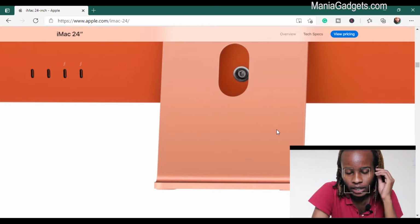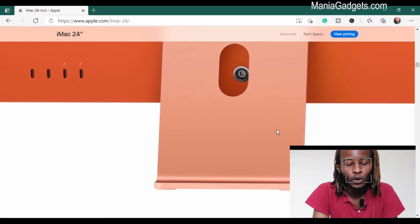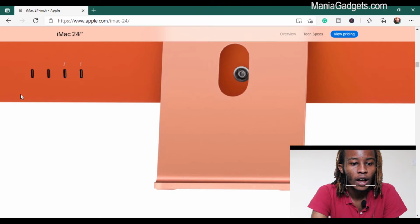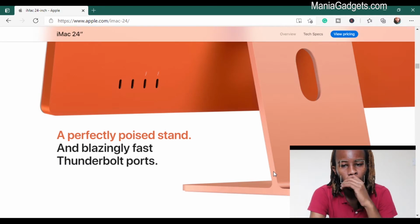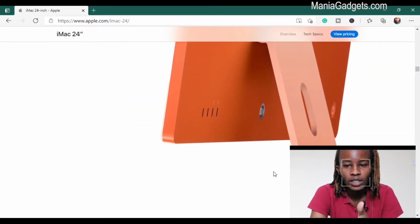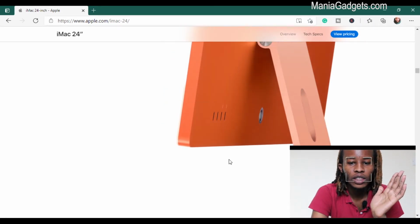Also, it has a magnetic cable for the charger. It's magnetic, so you just put it close to the port, as you can see here, and it just attaches itself. Now, the base model has only 2 ports, but the bigger one, the 24-inch, has 4 ports, 2 of which are Thunderbolt, meaning super fast. The stand is just amazing, and it makes the whole computing thing super easy. Now we want to keep going down. Also, you can see the power button, just at the back. Honestly, no distractions on the front, nothing flashing while you're working.